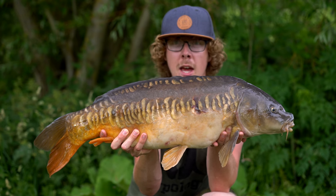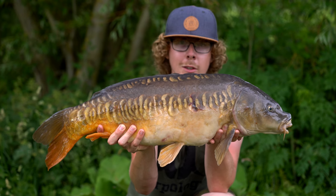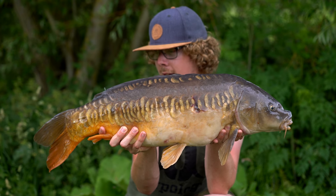I'm absolutely cooked in the sun. Didn't bring any sun cream, so I'm going to be feeling that later. Happy days, a lovely day on the surface, and probably a couple more casts, but then I'll be shooting off. Try and get some photos of this one, then we'll slip it back.